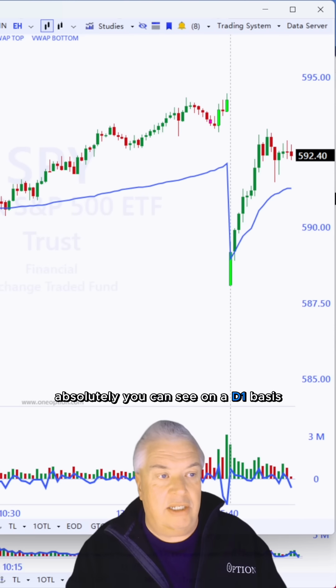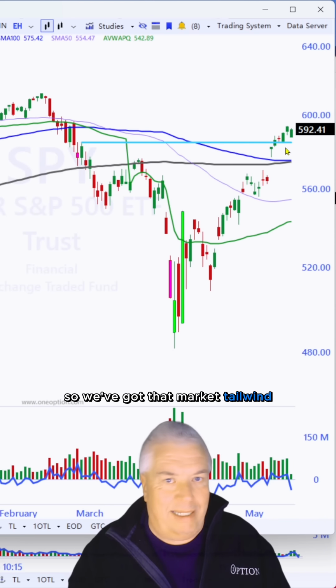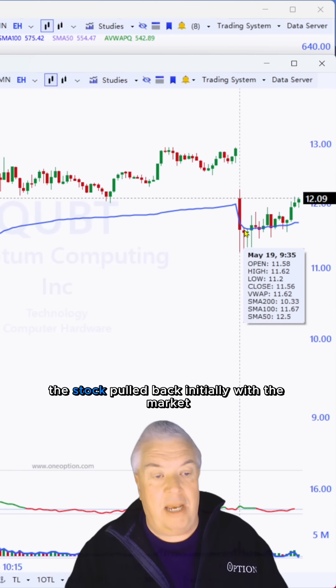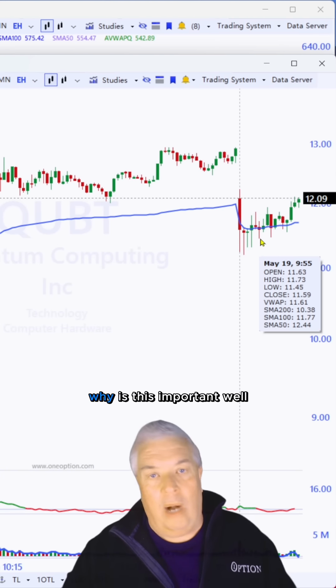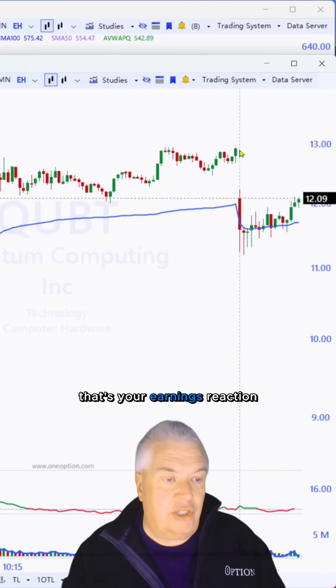Absolutely. You can see on a D1 basis, the market's been very strong. So we've got that market tailwind that we need to consider longs. What did the stock do? Well, the stock pulled back initially with the market, but it found immediate support. Why is this important? Well, you can see Thursday after the close, that's your earnings reaction.